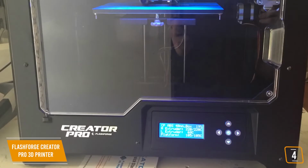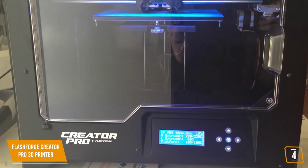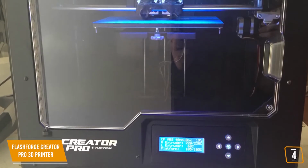It's quite easy to use and comes with an LED light that illuminates the printing area behind the newly designed clear viewing window, so you can watch your creations come to life without sacrificing any temperature regulation or risking deforming your print.